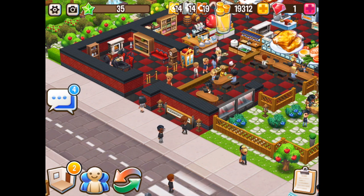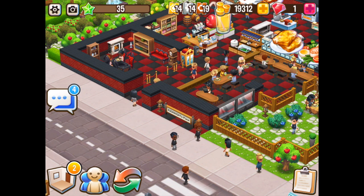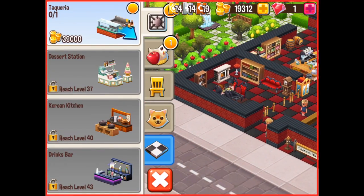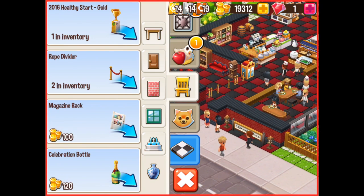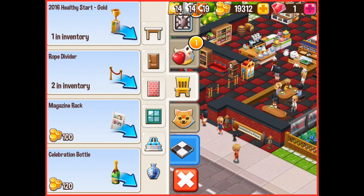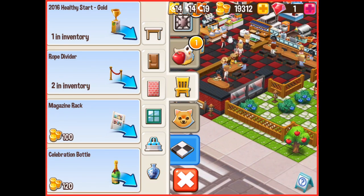Now, by having a trophy within the game, you can actually see that I was in a food club and I helped participate very well within that club. So I'm looking forward to having my little trophy row, and here it is everybody. 2016 Healthy Start Gold, 1 in inventory. Now I'm going to place it just down in front of my restaurant, but I need to decide exactly where.